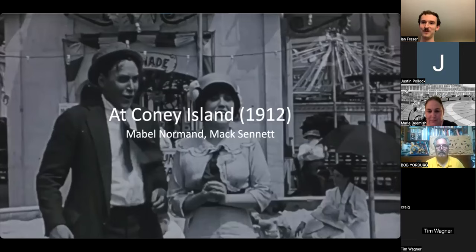But the only version in existence was the Dutch version. So I took the Dutch version and I took the subtitles and I put overlaid captions in English so that you can understand what's happening in this film. So this is the first film, and you can see with these two films today the development of cinematography and of the acting, because there's quite a difference between 1912 and 1920, which is their second film, in the quality of the acting and the storytelling and the filming techniques. So without further ado, here is At Coney Island.